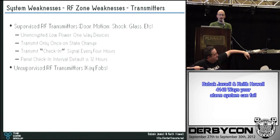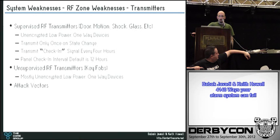Then there's unsupervised RF transmitters and key fobs. These are things like little key fobs like this. Anything that leaves the house that obviously can't check in every few hours, those are unsupervised devices. And the attack vectors are numerous. Because this is unencrypted 345 megahertz, Manchester encoded, all you need is anything that can listen in on that frequency, and you too can listen in on all the wireless transmitters in the area.